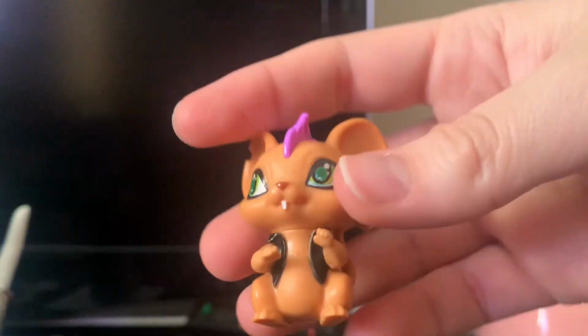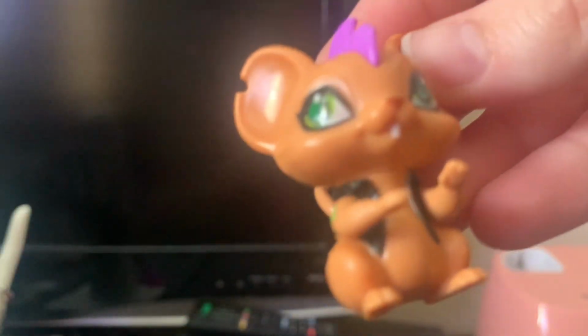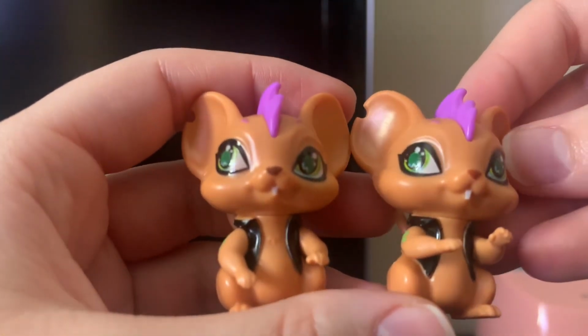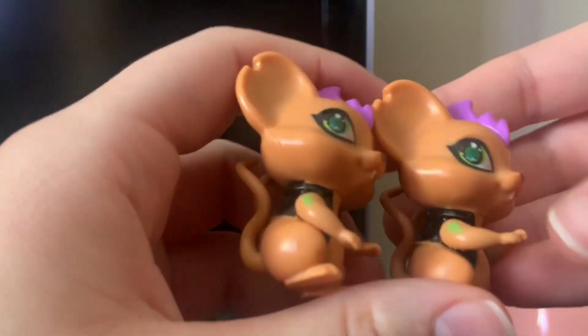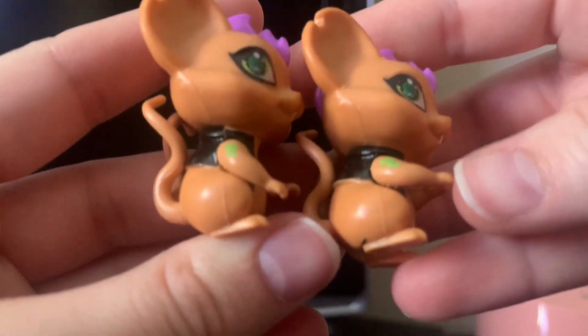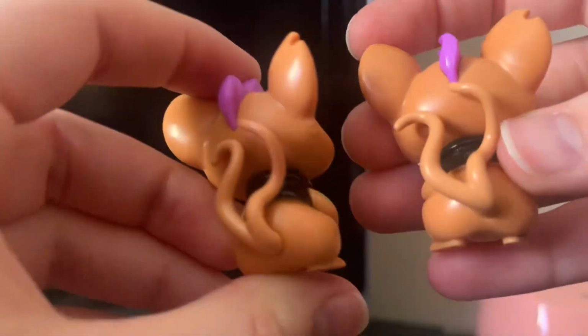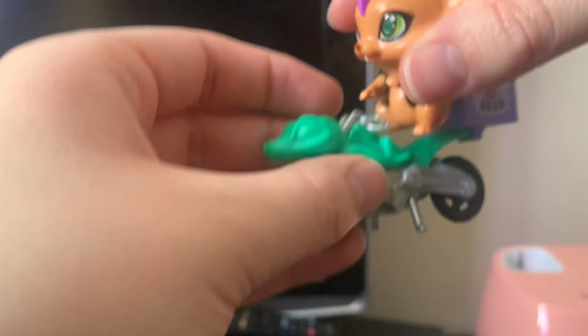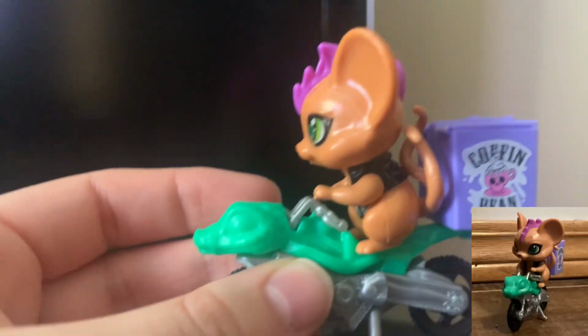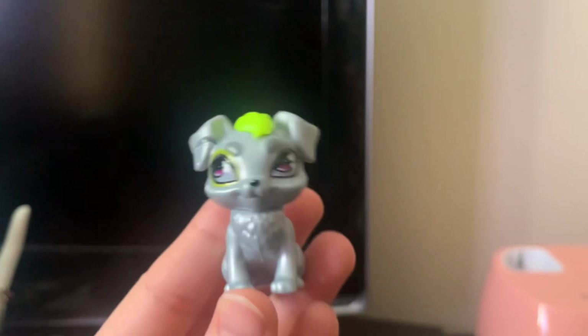And here's Perseus. I have the original one right here. Nothing is different between the two except for the one that comes with the coffee bean. His arm is raised just a tad. But everything else is exactly the same. So here's Perseus on the bike. Ready to go make some deliveries. Whee!